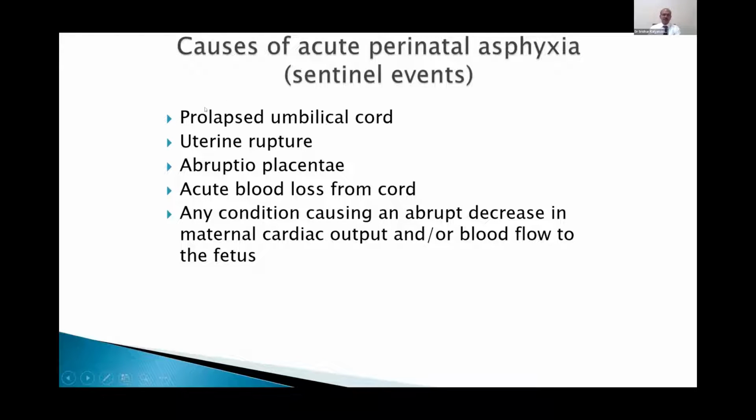Prolapsed umbilical cord, or cord prolapse, is a very dangerous thing. Uterine rupture may happen suddenly, especially in a multigravida with previous cesarean. Abruption again happens as an accident, and acute blood loss from the cord can happen due to fetal-maternal hemorrhage or in twin-to-twin transfusion. There may be any condition that causes an abrupt reduction in maternal cardiac output. It may be a maternal illness, a maternal accident or injury, and this will affect the blood flow to the fetus. So as you can see, most of this we cannot predict. It's an accident of nature. And obviously, it can happen in any setup, even if the obstetric care is good.